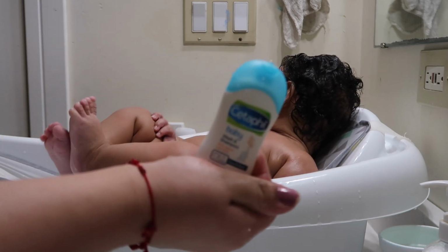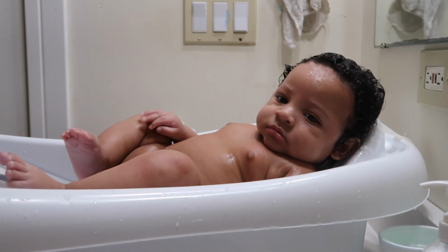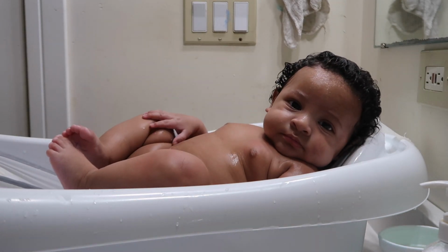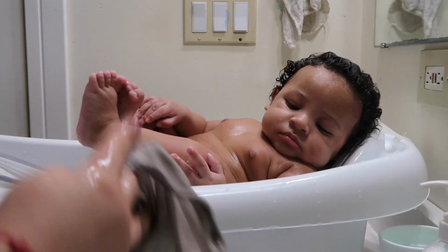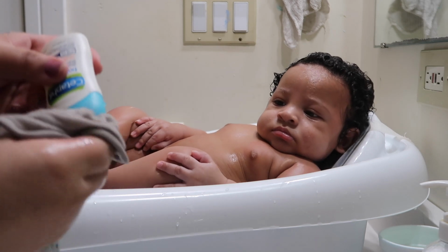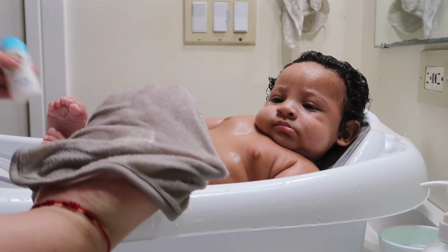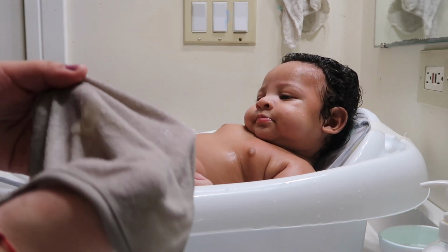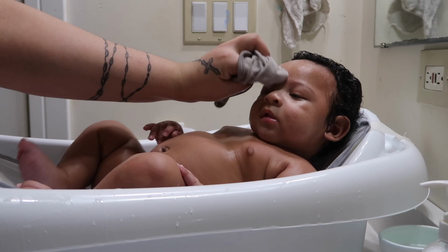Now we're going to use our Cetaphil baby washing shampoo for his face. You don't even need that much. Just enough to lather up. Use your finger and just rub it.